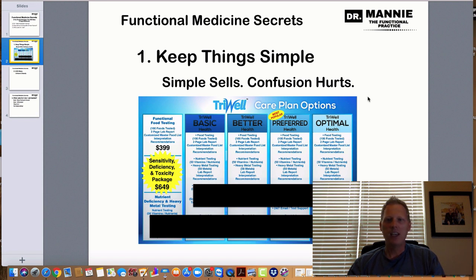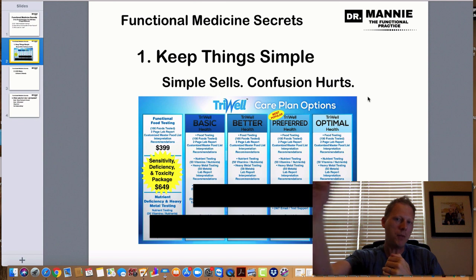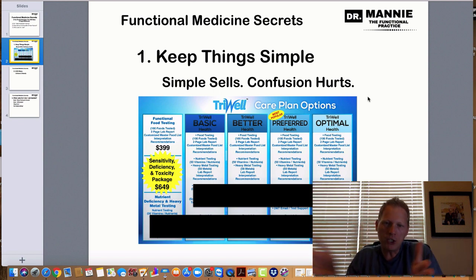But the thing is, on your day one, you should be simple. Simplify things for the patient. So if you hear Mary say, I have to think about it, or I have to talk to my husband, you failed them. They didn't fail you. You put too much on them. You confused them, and you didn't bridge the gap to show them that you are the solution to their problem.